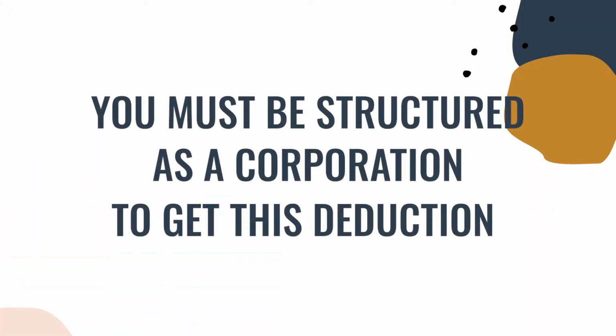So you need to be structured as a corporation. You can't do it, say, if you're an LLC and you're reporting on Schedule C with your income tax return, it doesn't work that way. So it does have to be separate. Got it. It was a good clarification there.